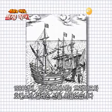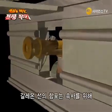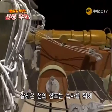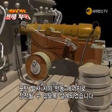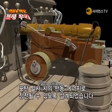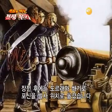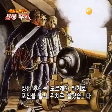These were the ships of Drake and Hawkins. The naval cannon was designed for rapid firing. Because they were muzzle loading, they utilized the recoil energy of the gun to push themselves back inside the ship. There they were reloaded and with the use of pulleys and chocks pulled back into firing position.